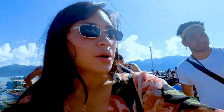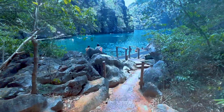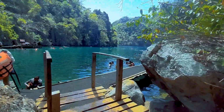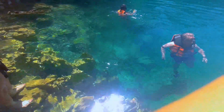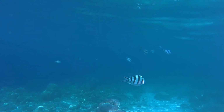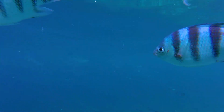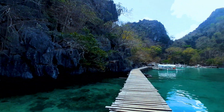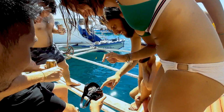We're ready to go and it's going to be our third island hopping. This time we are here in Coron. Look at the water, guys. Oh my gosh. You wanna see some jellyfish? Jellyfish. Look at it!